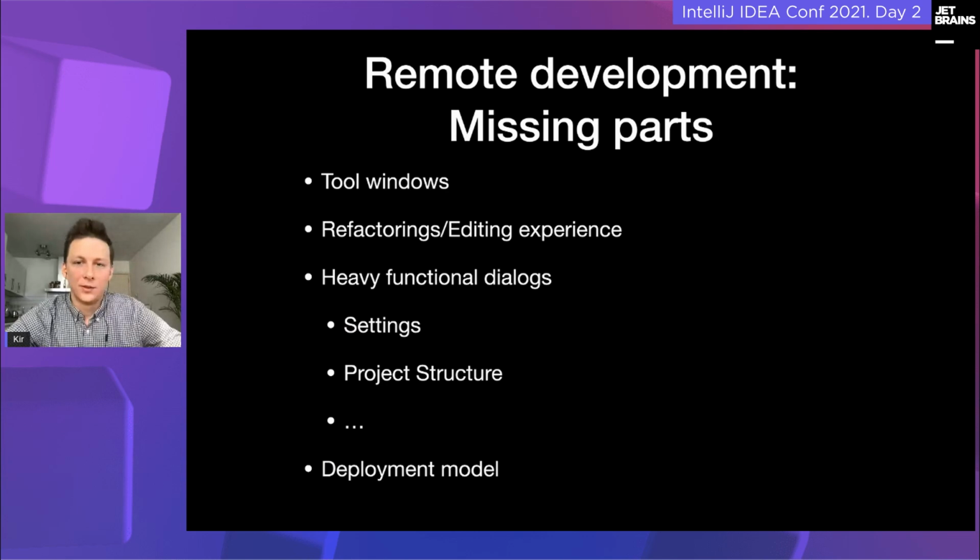So there are still some missing parts to make remote development work. Firstly, we've got to re-implement all the tool windows. We've got to somehow support these heavy functional dialogues like settings and the project structure and the rest. We've got to figure out the deployment model for this feature. And to make remote development actually usable, I'm reminding you that this is not just Code With Me 5 or 30-minute sessions. This is the experience the user should have for the whole working day. And if we're talking about that, much more of the refactorings and editing experience should be supported.